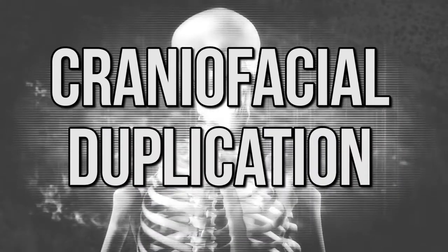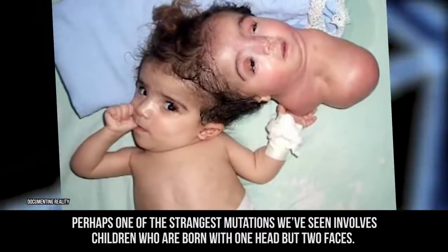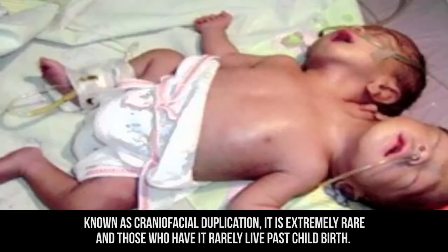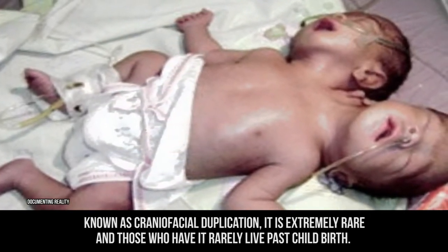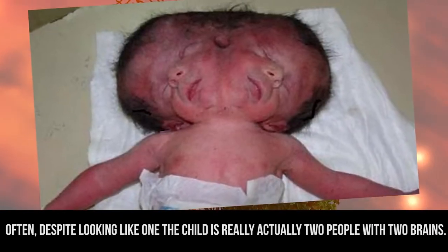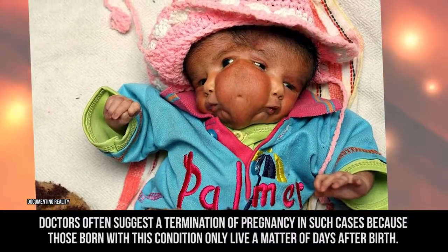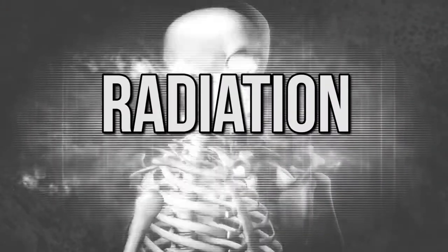Craniofacial duplication. Perhaps one of the strangest mutations we've seen involves children who are born with one head but 2 faces. In many cases, examples look like they're photoshopped, but are often all too real. Known as craniofacial duplication, it is extremely rare, and those who have it rarely live past childbirth. Often despite looking like one, the child is really actually 2 people with 2 brains. Doctors often suggest a termination of pregnancy in such cases because those born with this condition only live a matter of days after birth.